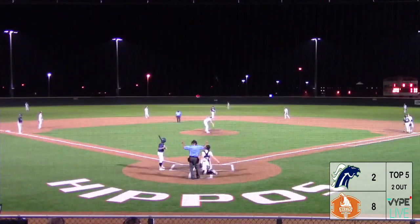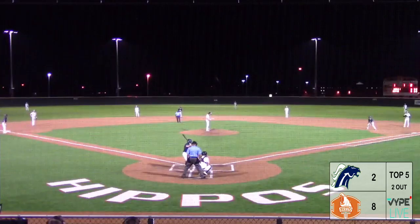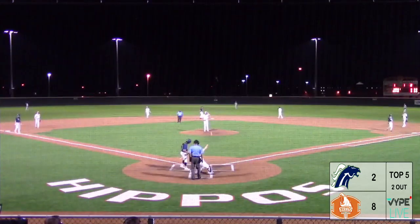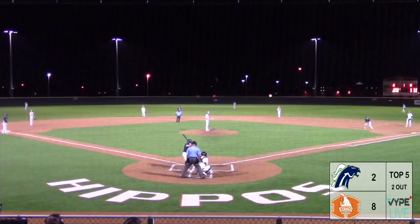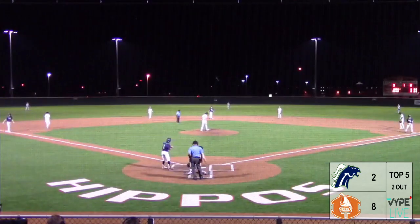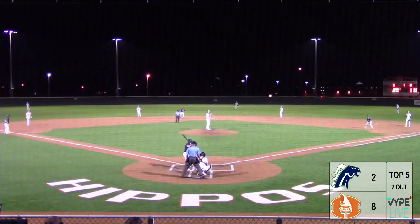Next pitch misses outside, ball one. Another fastball misses outside high. Ball two. Two balls, one strike to the hitter Goins. Bailey is the runner on first. Collins the runner on second. Wynn has been the runner on third. Next pitch misses inside. Count goes to 3-1. So let's see what Coach Aguirre dials up here with bases loaded, two outs, and a 3-1 count.